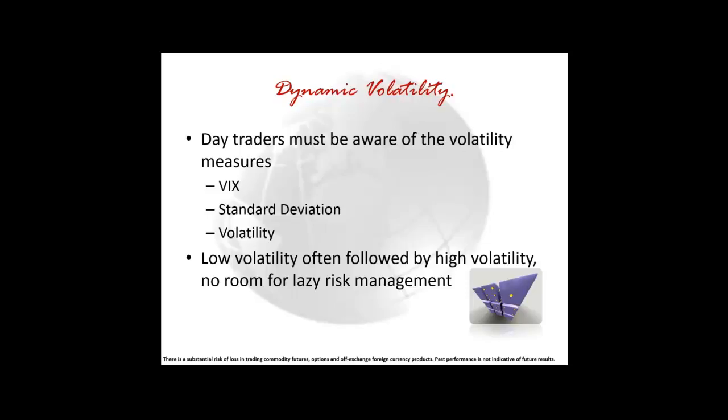And a lot of traders are kind of suckered in by low volatility markets because they think, what could go wrong? The market's trading sideways, it's not going anywhere, things are quiet. But trust me, it's inevitable. Low volatility is often followed by high volatility, and during those low volatility times, there's absolutely no room for lazy risk management, because that's exactly when things can explode for apparently no reason or for no foreseen reason.